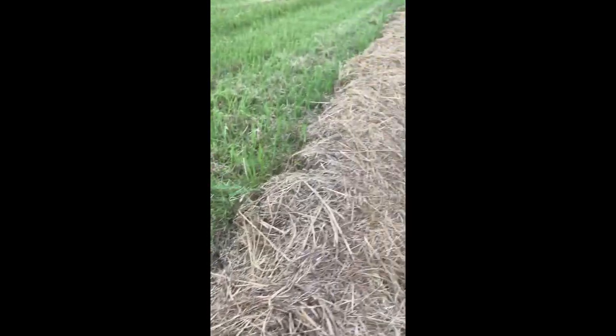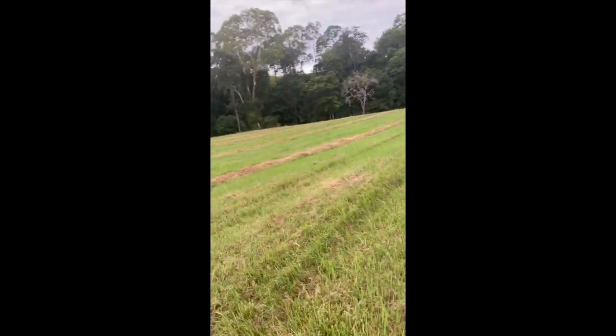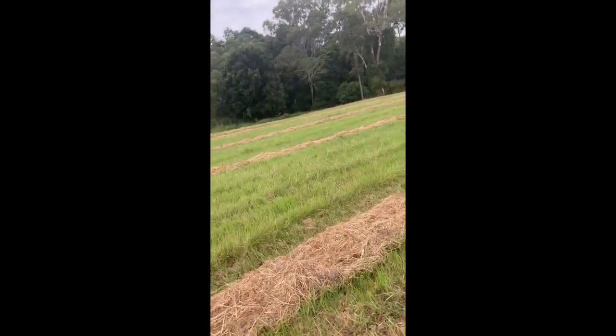Let's have a look. I've got to dig down a lot deeper now. There's just a lot of well-rotted biomass in there. So no grass in under there anymore. All of this mulch has certainly taken care of it. And we've got ourselves a pretty fertile paddock that's going to carry a lot of plants. So it's working out. So next time it'll be even better.